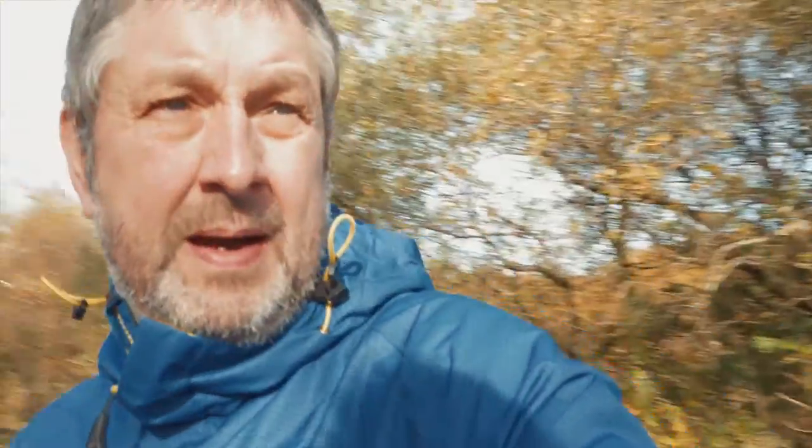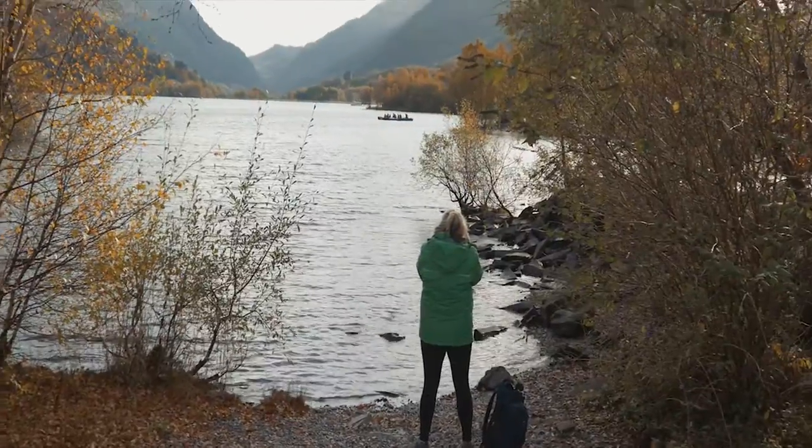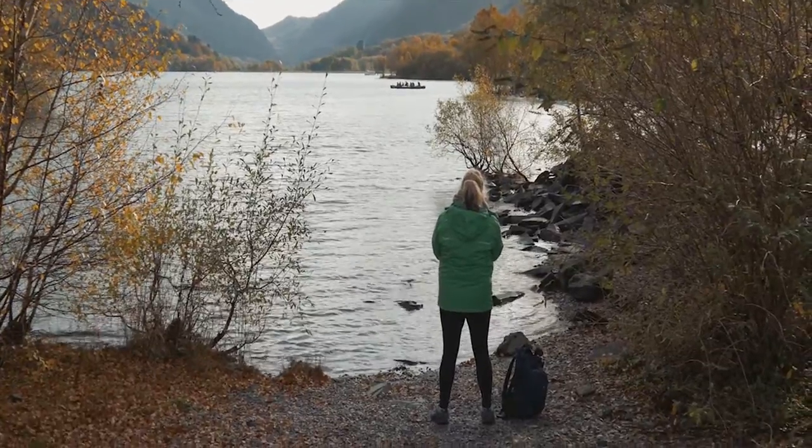That's the problem today. People everywhere. I found this shot here, which I've never photographed before. Might have been a potential shot, but somebody was here photographing, and now I've got canoeists coming up there. I can't take that footage.